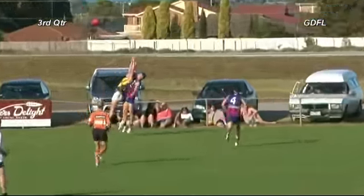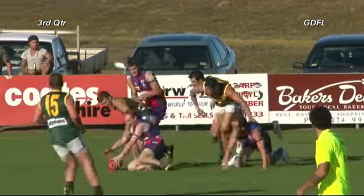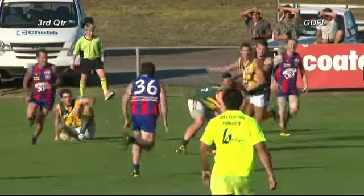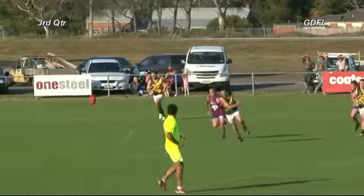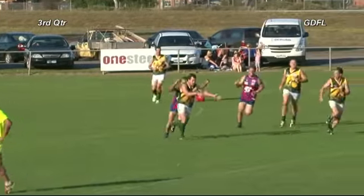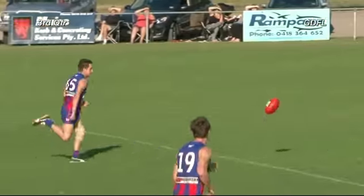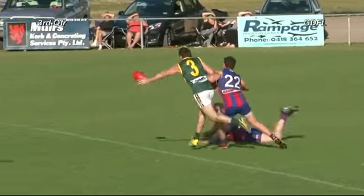A long kick now towards McNamara. Good spoil from the back by him, the defender. Good defensive work. Now it's pretty scrappy. Half-forward flank for the Bell Post Hill side. Bit of strength from the Werribee defence, and now they break clear. The kick towards half forward, Leach, one out against two. Numbers with Bell Post Hill. Urquhart can't win the footy.